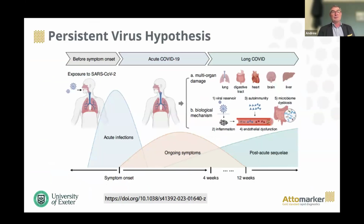Making sure we're on the same page, the persistent virus idea comes from the fact that you get an acute infection. The virus goes into your body and it permeates through your lungs and the rest of your body. And while you're unwell, you get the flu-like symptoms, you get the sickness, and the damaged cells into which the virus has entered get repaired by your entire immune response. At the end of that process, you've got to clear it.